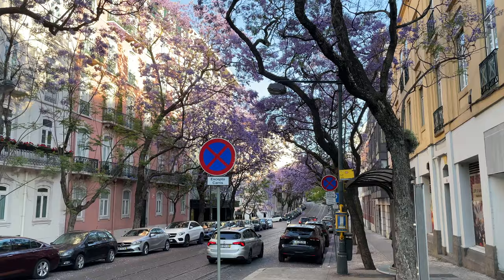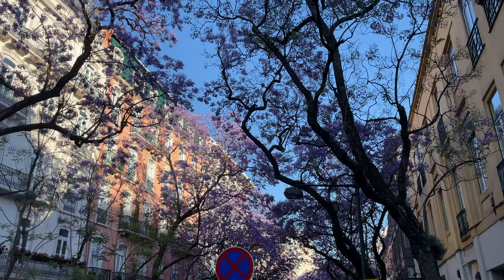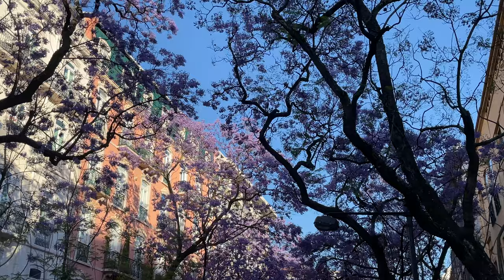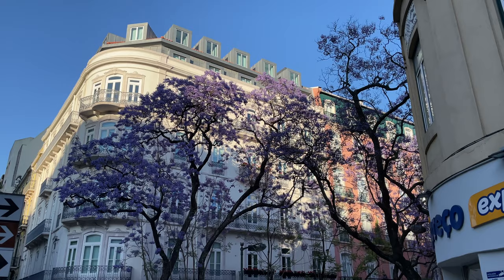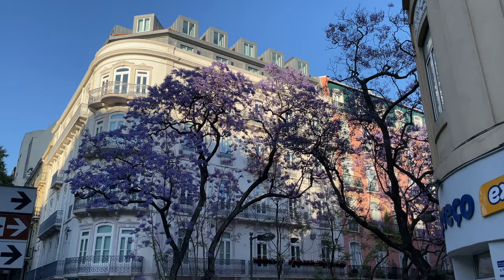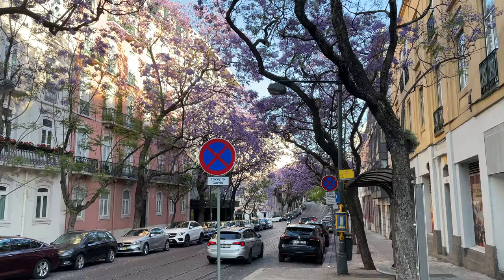After Porto, we went down to Lisbon, and here is where we spent most of our time. Lisbon is covered in these beautiful, vibrant purple trees. I believe they're called jacarandas. I don't think I can capture how beautiful these are in real life. They're so vivid, so purple. They do shed a lot, but they are lovely to see.